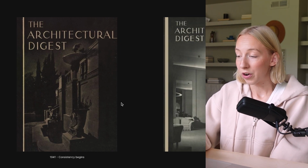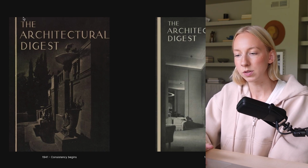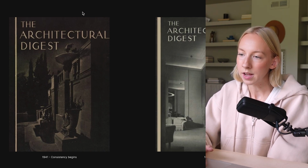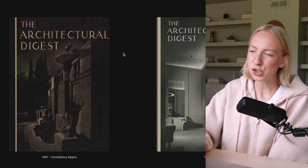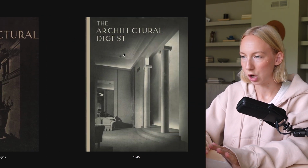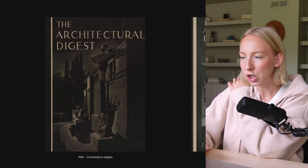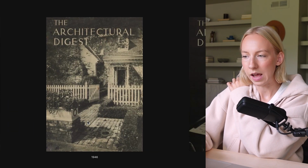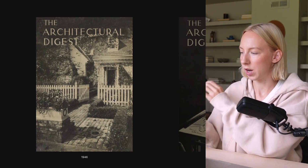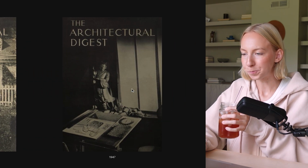So still no color images, so I'm bored, but sometimes they're using this stripe down the left side. They're using this font, which I might describe as kind of Art Deco, though this is a bit after the Art Deco movement. We're seeing maybe now a lot of pillars and still outside shots. This is more like California cottage vibes, as opposed to the more ornate images we were seeing before.